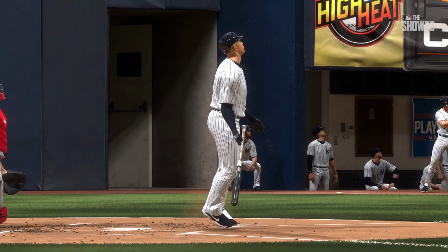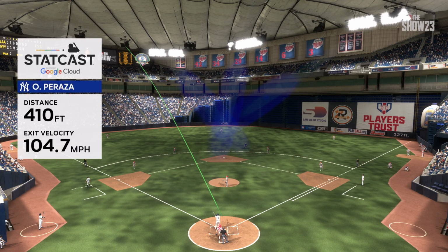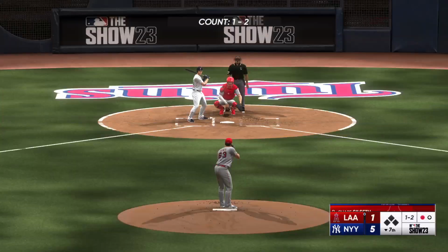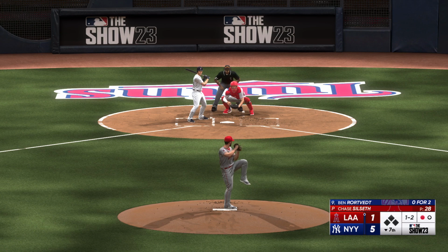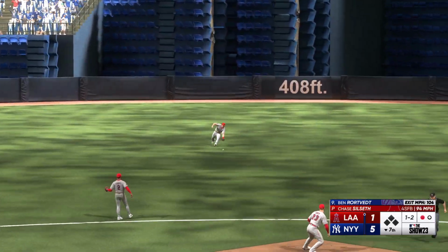The bottom falls out, at least to bring it around belt level. But that one just stayed up. And with that kind of velocity, it's going to get hit really hard, as it did right there. Now at the plate, Ben Rortvedt. The windup and the pitch. Sharp grounder. That's through for a base hit.